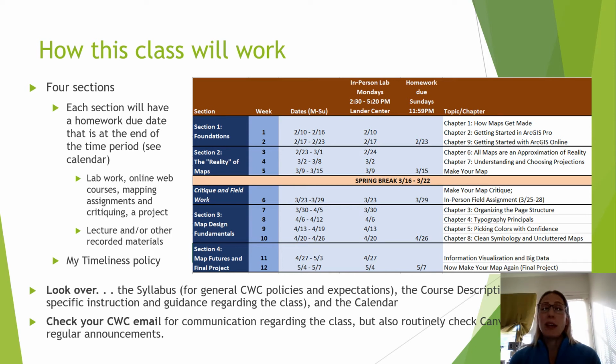I also have a sort of new and unique approach to due dates and late work, and I explain that in the course description. But basically, work has a due date, but it won't be marked down late. It won't be reduced in points if it's turned in late. Rather, you get a score based upon when you turn it in as a separate part of your score. So read that over online and let me know if you have questions.